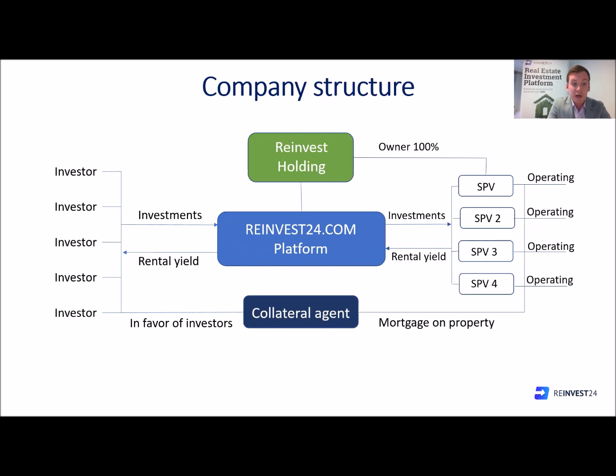The collateral agent will not allow any transactions with the property, as well as making sure that the profits are distributed to the investors. If, for example, the SPV misses 3 consecutive payouts from the rental yield, then the collateral agent will have the right to take over the property with a single purpose: to sell it at the best possible price and distribute the funds back to the investors. So this is the worst case scenario, that the property doesn't produce anything, but that doesn't mean that the capital is lost.